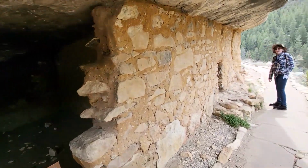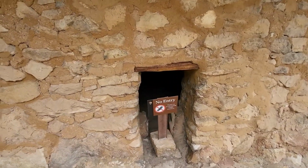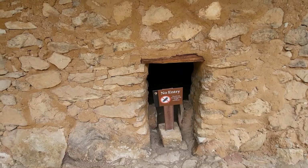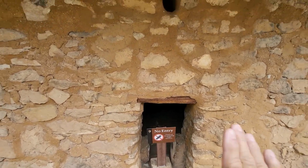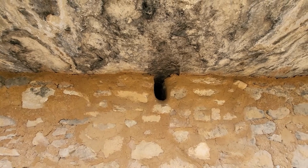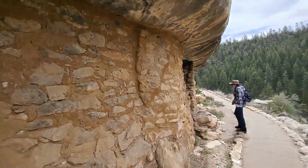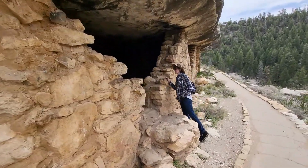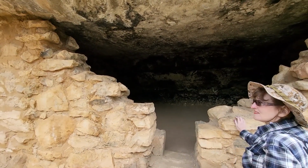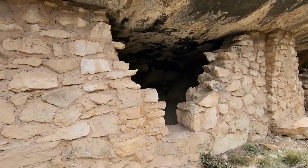These rooms here were used for habitation. And again, you can see how small these doors are. I would say that's probably no more than 3 feet tall and 18 or 20 inches wide. But the way the rock curved over on top of them, they built these little chimney things here, and you can see that they're still stained from the smoke coming out of there. They weren't huge, but having them small helped them stay warmer in the winter and cooler in the summer.